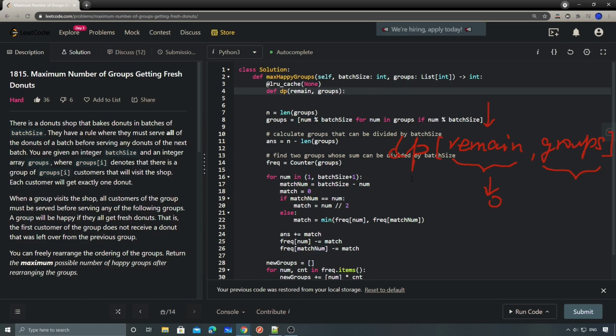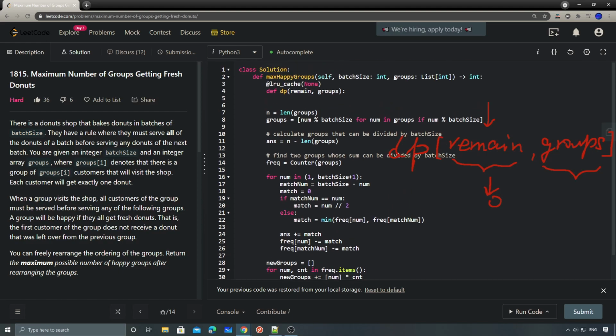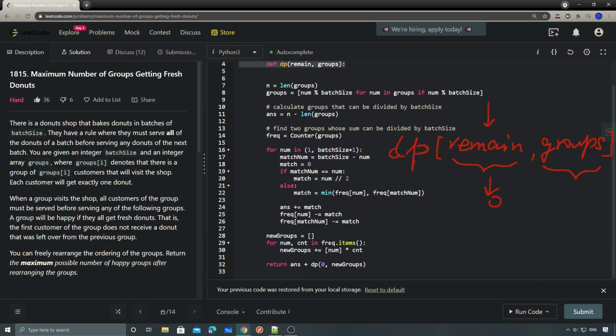Okay, so assuming we have this DP function here, in the end we simply need to return this answer plus a DP of what? At the beginning, the remaining is 0, and then the groups are going to be the new groups. But in Python, it cannot hash a list type. That's why we convert this one to a tuple, so that it can be hashed, right?